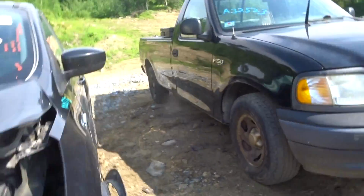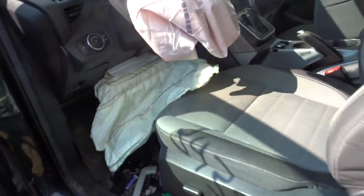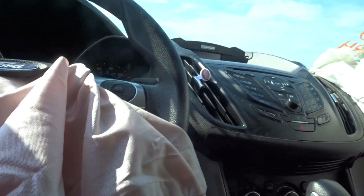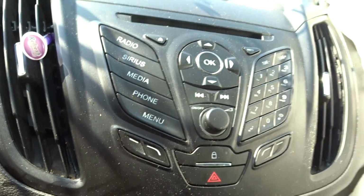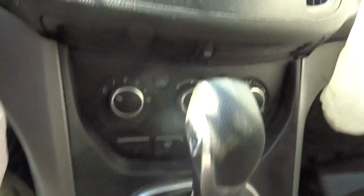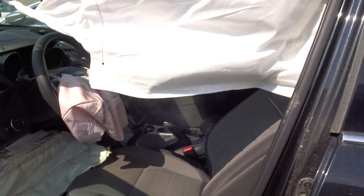Interior, we're doing a bench in the back. We're doing buckets in the front. One bucket in the front, the driver's side. It is a power seat. It does work. Miles. Got a radio. Got a heated control manual. And I got a shifter. I got no bags, just a rear seat. The driver's seat does not move frontwards and backwards.